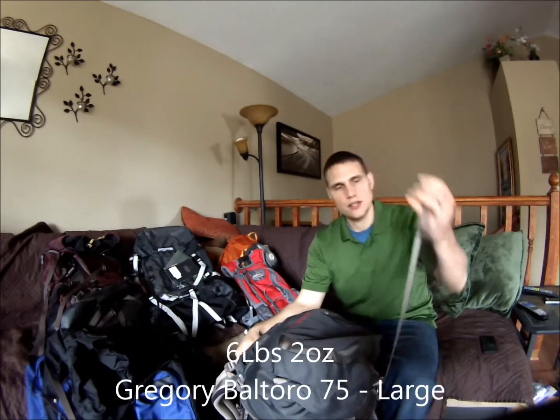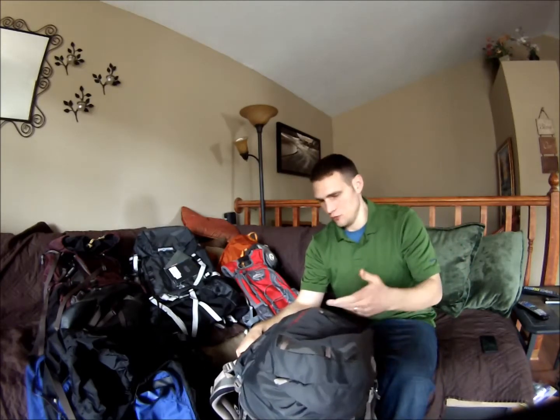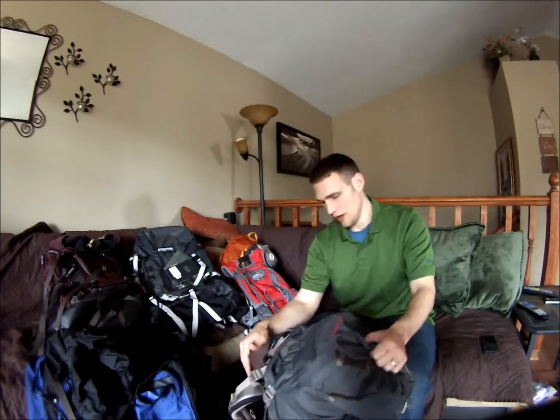Sure, you can probably trim it up and shave off another half pound in extra straps and removing features that you don't need. But this backpack I am trying to keep the way it is, just because it is so functional, it is so comfortable. This is going to be one of those, I'm hiking with my dogs and hiking with my wife, going to be carrying a heavier load. I want to make sure that this is going to be working in perfect condition. Very, very happy with it.